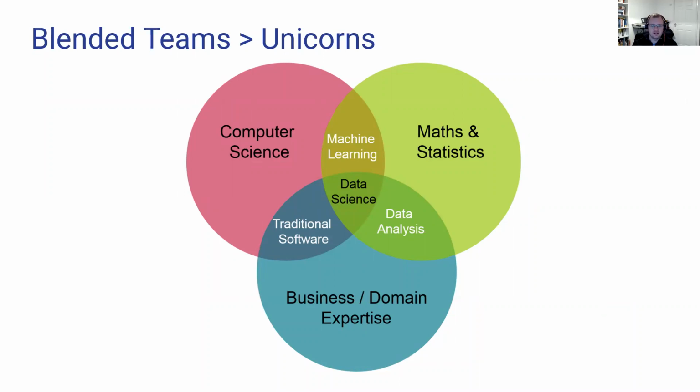Instead of thinking about one person or one topic of data science, you start thinking about how to make a blended team that covers all of these different aspects. So I think for your data science team to be a success, you'll have to cover all of these points: computer science, business domain expertise, maths and statistics knowledge. But you should do that as part of the wider team. No one person should really fit that bill.